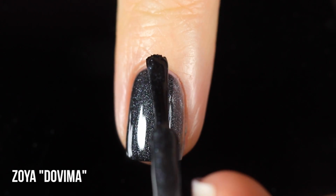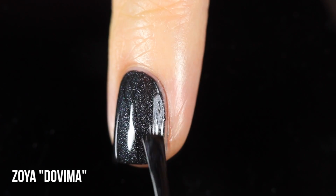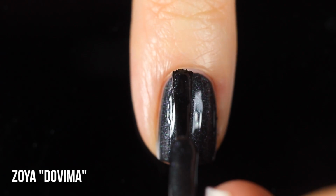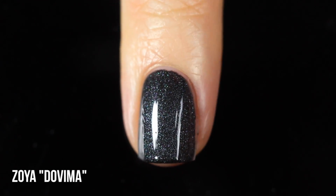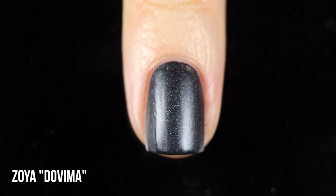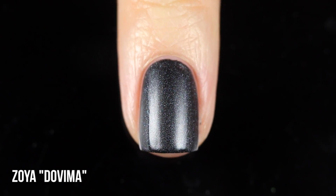It's basically a very, very dark gray shimmer nail polish, but I would consider it a black. They do also have a silver gray matte polish, so I'm pretty sure this one is their black. It just has a little bit of a silver shimmer in it. And of course, once you mattify a black polish, it does look a little bit gray. So yeah, this one is another 2-coater.